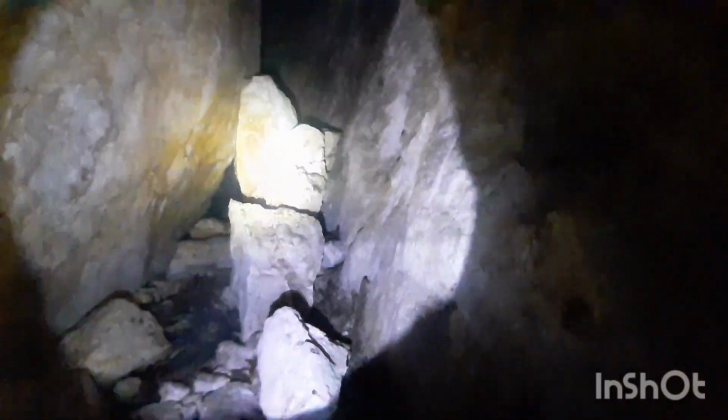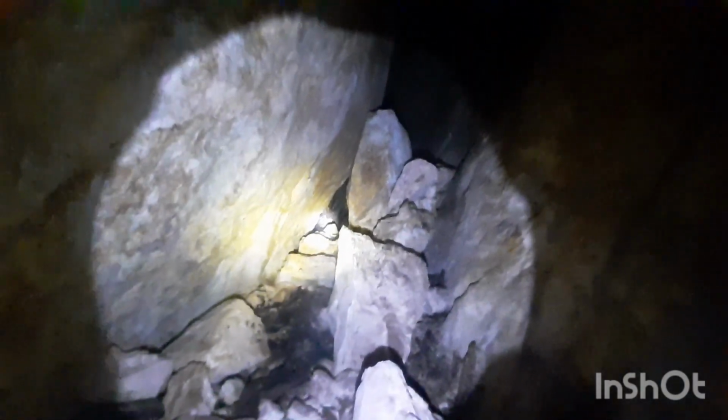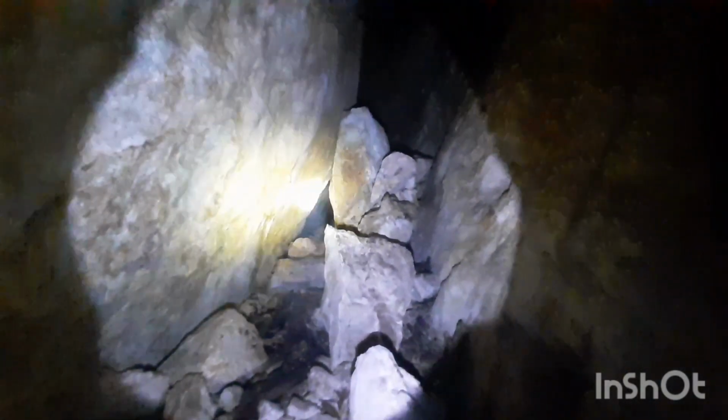Don't trust any of this at all. And I mean, there's a sign at the start that says don't go off any side tracks in here, which is precisely what I've done. I'll only say at least I'm wearing a helmet. But, you know, if those rocks came down on my head, it doesn't matter whether you're wearing a helmet or not. You're gone.